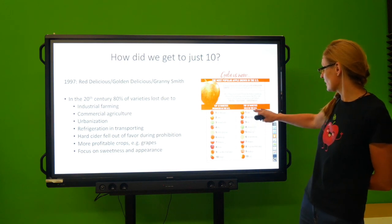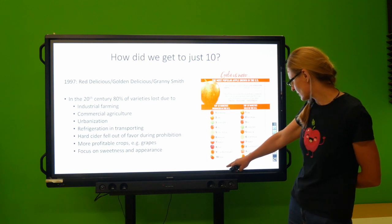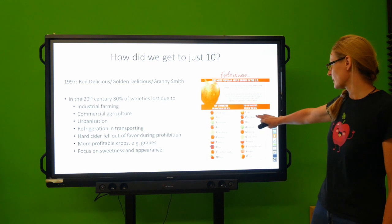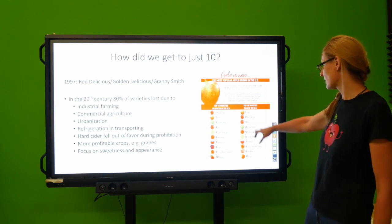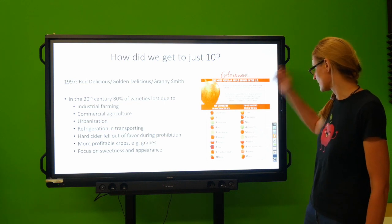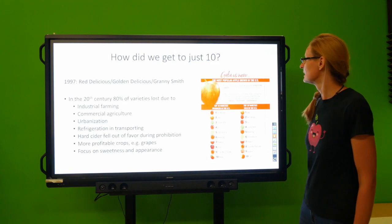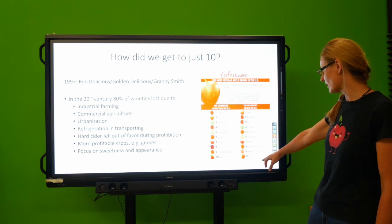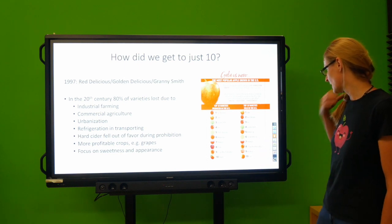You can see the top 10 varieties sold in the U.S. This is based on U.S. Apple Association data, I think from 2018. In 2018, we had Gala as number 1. Red Delicious is dropping down, perhaps it's already lower, and Honeycrisp has taken higher spots. Going back: Red Delicious, Fuji, Granny Smith, Honeycrisp, Golden Delicious, Macintosh, Pink Lady, Braeburn, and Jazz.